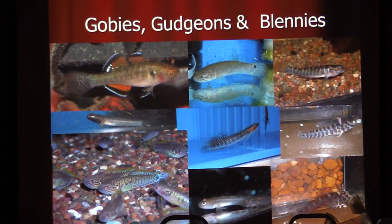Gobies, gudgeons, there's a lot of them again, and we're seeing more of them. Things like the Empire gudgeon, the one in the upper left, that was on my bucket list of fish for 30 years, that 6 or 7 years ago started coming in big quantities. You're seeing a lot more gobies coming into the hobby.